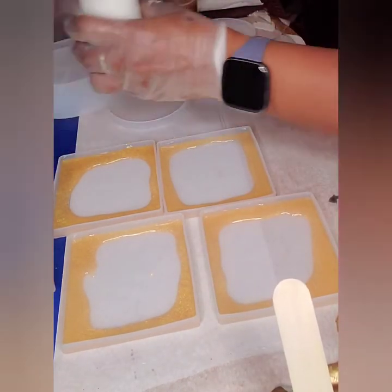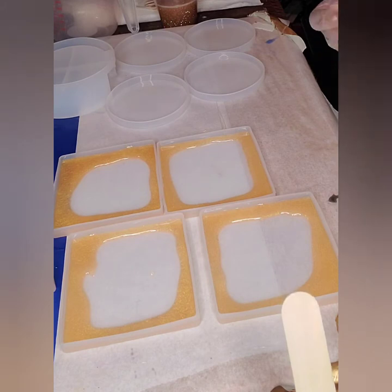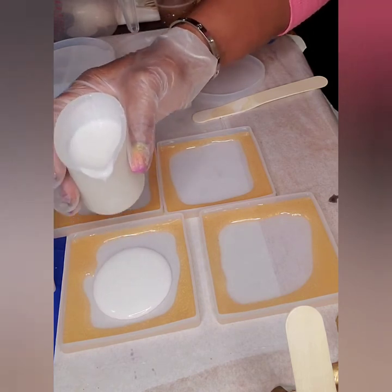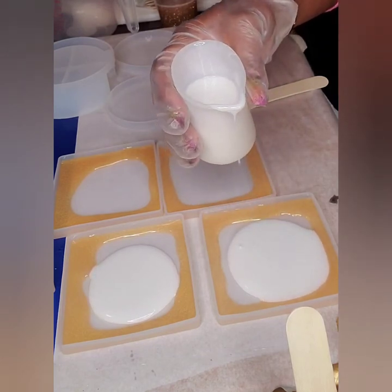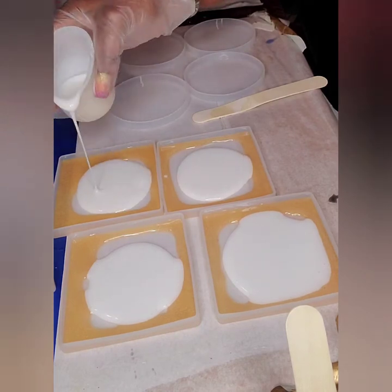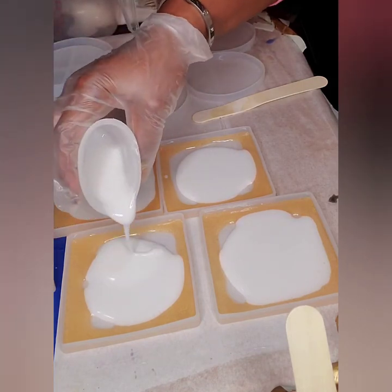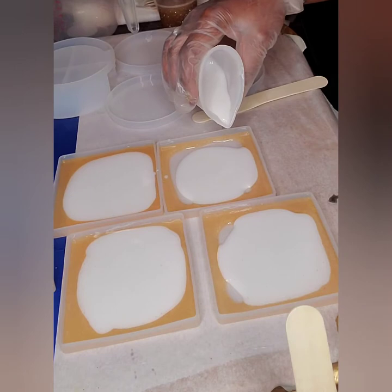Now, the white. I'm just being goofy, guys. The white around your lips. And I'm going to start in the middle of each one of them. Hopefully it'll push that gold out. And these molds are not thick. They're a thin coaster, so it's not as big as the coasters with the lip on the end. These don't have a lip.